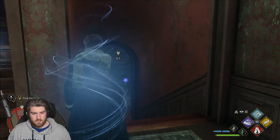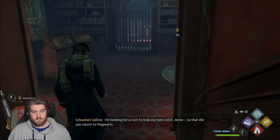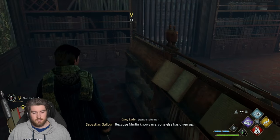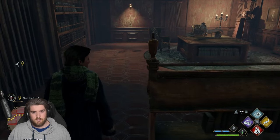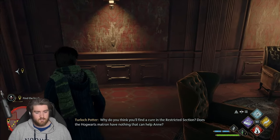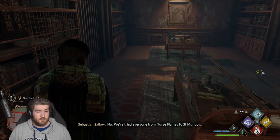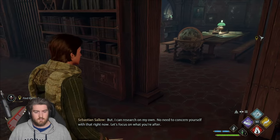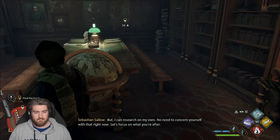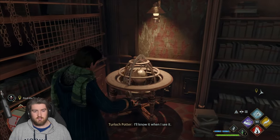There's no need for us to be skulking about. Alright, sounds good. So what is it you've been looking for? I'm looking for a cure to help my twin sister, Anne, so that she can return to Hogwarts. Because Merlin knows everyone else has given up. Why do you think we'll find a cure in the restricted section? Does the Hogwarts matron have nothing that can help Anne? No! We've tried everyone from Nurse Blaney to St. Mungo's. But I can research on my own. No need to concern yourself with that right now. Let's focus on what you're after. Which is what, precisely? I'll know it when I see it.